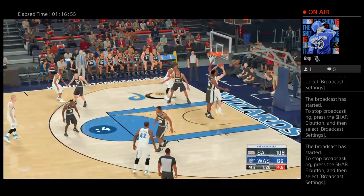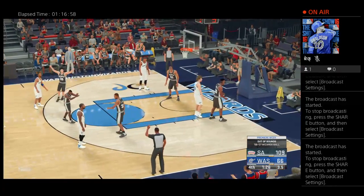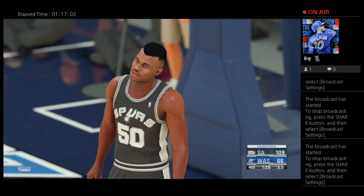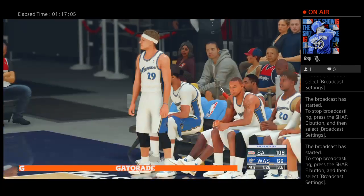Here's Collins. David Robinson making his last shot. Robinson with the block. And he recovers it. Rejected by David Robinson. And it goes out of bounds. That one off Robinson. Riders checked in for Washington. Your Wizards.